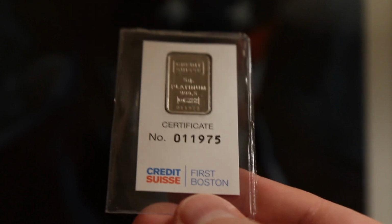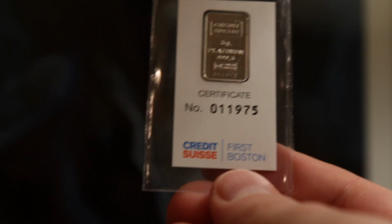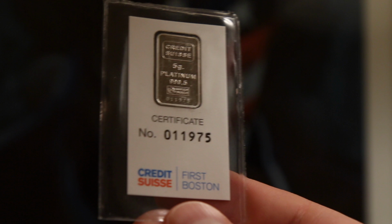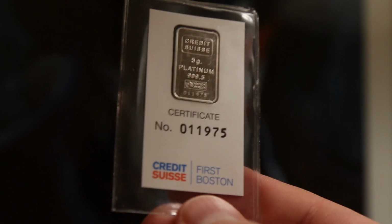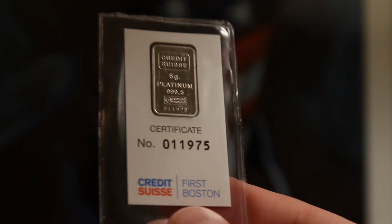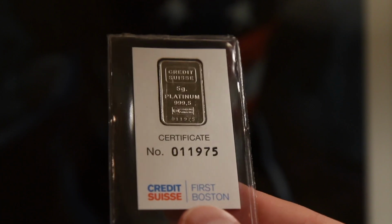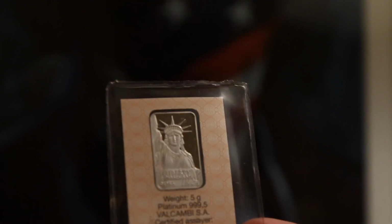This is actually the assay that they used to produce from First Boston. First Boston was like a subsidiary of Credit Suisse, and it was supposed to be like the investment side, and they dissolved it and just morphed it back into Credit Suisse, I think back in 2006. So this is probably at least 14 years old. I don't know for sure, but this is my first amount of platinum, period.